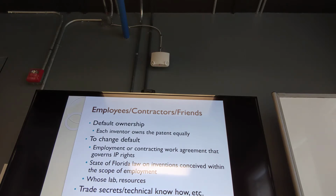They want an employment agreement or a work-for-hire agreement, something saying that, hey, Bob's working for me. He's doing this on the side. If he's an inventor on anything, he transfers ownership to me, to the company, and that establishes control of those rights. So that's what you definitely want to do.